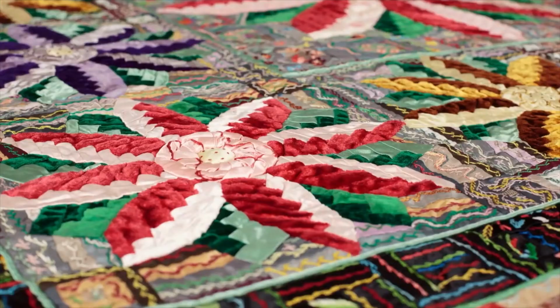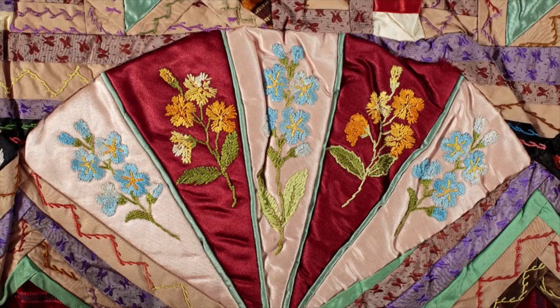The flowers in the centre are created using log cabin blocks, and the central part of the flower has padded gathered fabric, which creates a 3-dimensional effect. The outer border is made from fans, which have been decorated with either floral embroidery or people and animals. These figures are incredibly detailed and each one is individual.